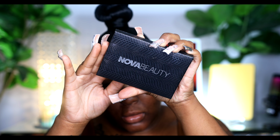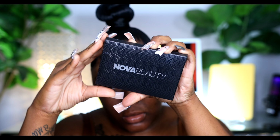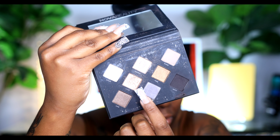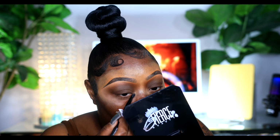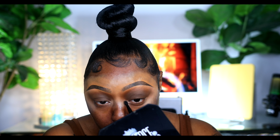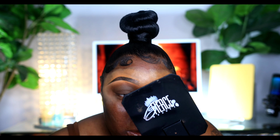So I'm going to go ahead into this Nova Beauty Smoky palette and I'm going to grab Luxe. That color set this in the corner off. I love the shimmer. The pigment is there. It is very creamy and I just love it. That inner corner needed to be there, and that's why Nova Beauty was there for a reason.